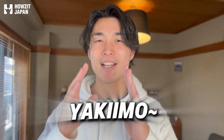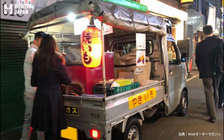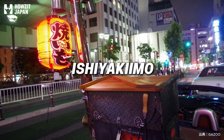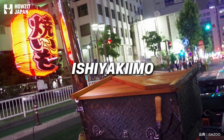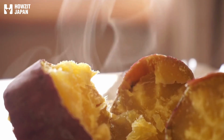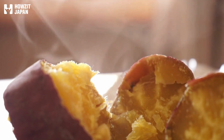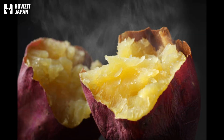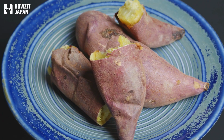These sweet potatoes have been warming Japanese hands and stomachs since the Edo period. And it's called yakimo. Yakimo dozo, yakimo. They were first sold by street vendors during the Edo period using special stone-lined carts called ishiyaki-imo. Even today, you might hear the nostalgic melody of yaki-imo trucks making their rounds. Back then, they were one of the few affordable luxuries for common people, and the tradition has survived for over 300 years. You can smell them roasting on street corners all over the city, just like people did centuries ago.